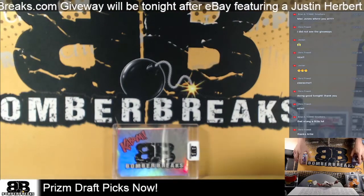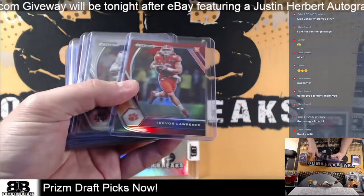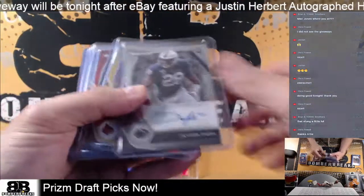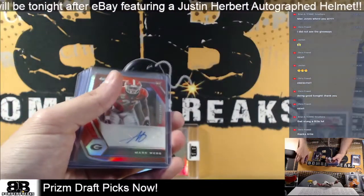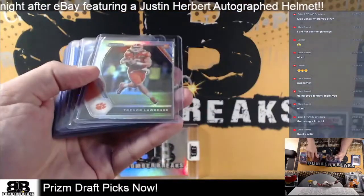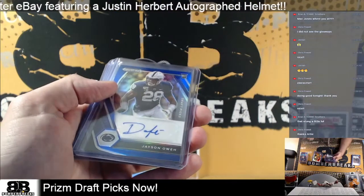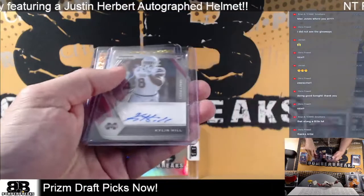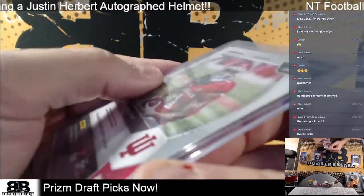The autographs include Marlon Williams, and Trevor, and other things that I've top loaded, including anything in Trevor Lawrence out of 299, Ian Book, Jason Oye, Lamar Jackson out of 10, 7 out of 10 on Lamar, one off the jersey number, Mark Webb, Michael Strahan, that's a silver T-Law, Frank Darby Blue Ice out of 75, Oye again, Chaka Tony, Justin Fields, Trevor Lawrence bases, Kylan Hill, and Wan Fuller out of 49, yep, 49 on that one.